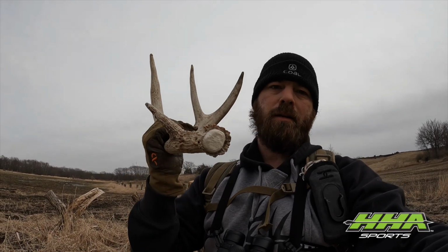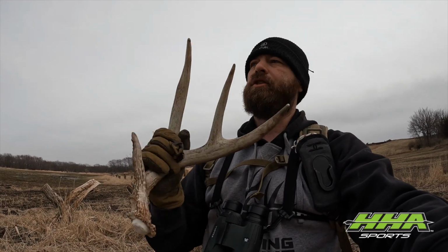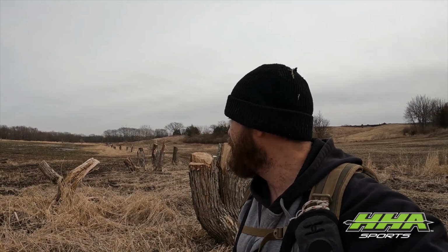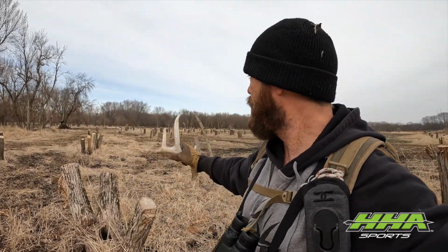Antler number 2 at this spot, number 4 on the day. Pretty good one, real fresh. I was looking at this wondering if the deer would even be down in here with all this crap going on, but apparently at least one came through here. So I'm gonna work down through this bottom and see what else we can find.